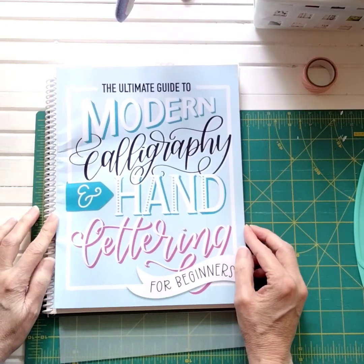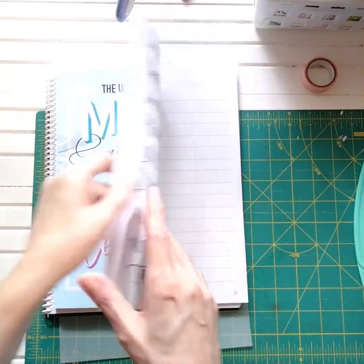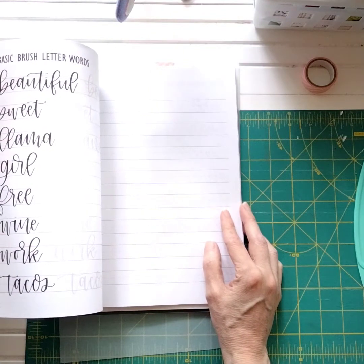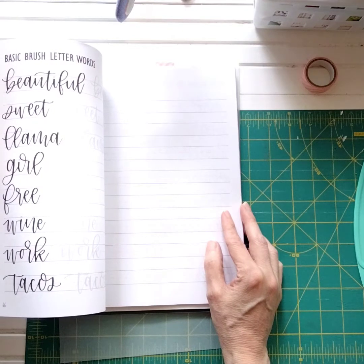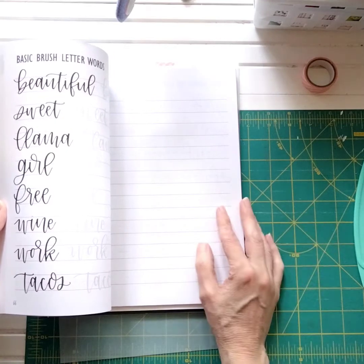And I did take calligraphy classes probably around 22 years ago. I remember my daughter was young. And it was very enjoyable. I had a lot of fun. And it was a few, I don't even know, 4 weeks maybe or something like that.